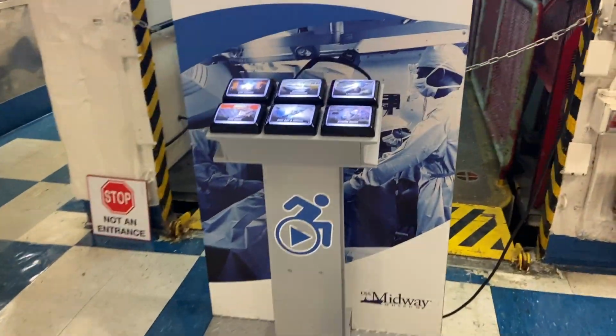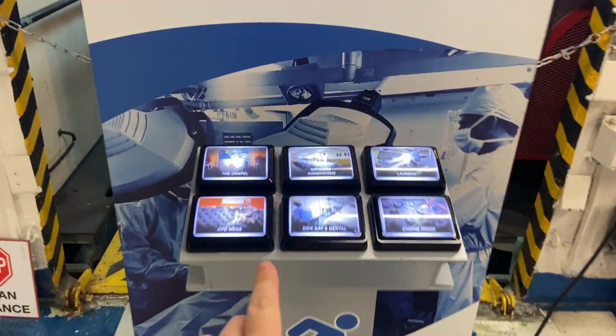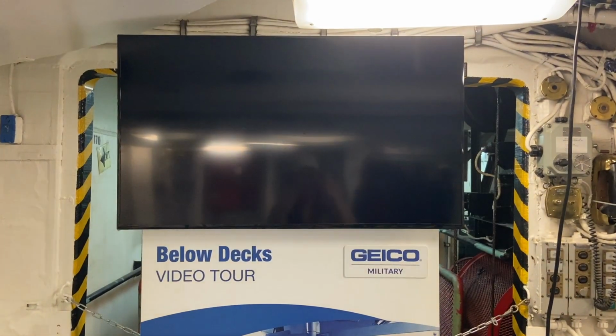So there is a section of the lower deck that is inaccessible, and so what they've done is put little previews of the area that is inaccessible.